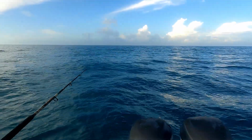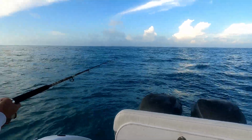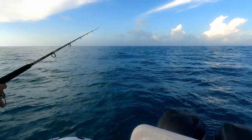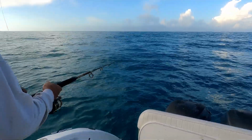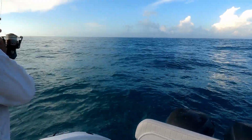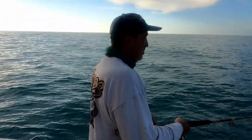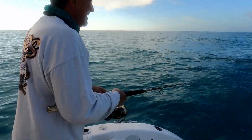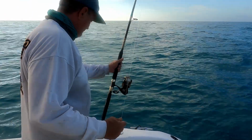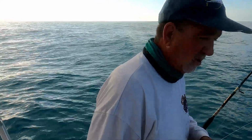Al just had a big hit. Arthur, would you lift the box? I'll throw him in. Did you miss him, Al? Yeah. Let's see what he looks like. Al was on. What happened, Al? I don't know. Must have pulled. Or got cut. We got cut. Oh, look at that, it's all curled up. Is that one of those Ceros down there? Could be. Yeah. A little toothy.